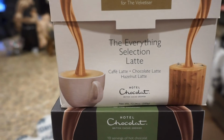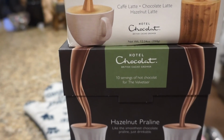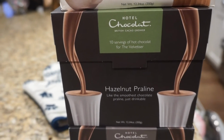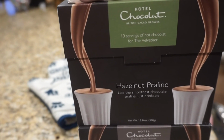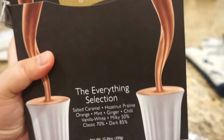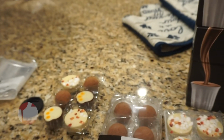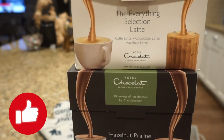So well done. So basically I got the velvetizer on sale, and then it also got one box of their everything hot chocolate collection. And also, let me get it, this one, all the flavors that they have in one box. So I got it on sale during Black Friday sale, and then basically they gave me $50 to spend on their website. So not bad.